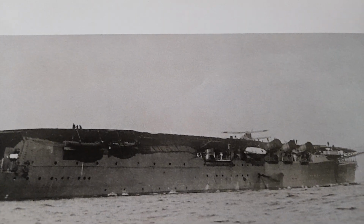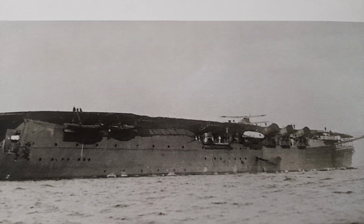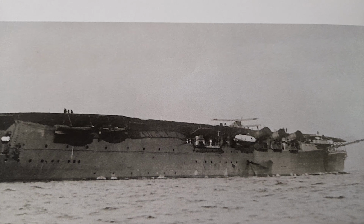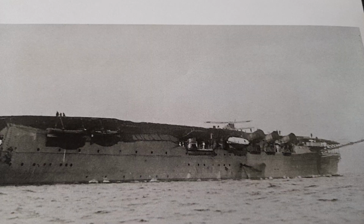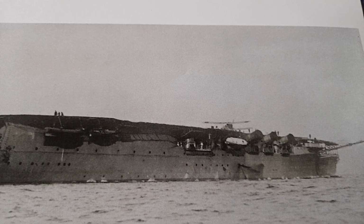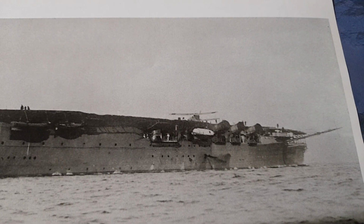Now, Hermes can take this as a compliment because she did so much better and got a lot of things right. She remained substantially unaltered throughout her career. In fact, her design was so tight that there wasn't really much room for major refits. And the only really noticeable change by the time of her loss was that probably a few light 20mm anti-aircraft guns were fitted. Hosho, by contrast, goes through a lot of rather dramatic change.